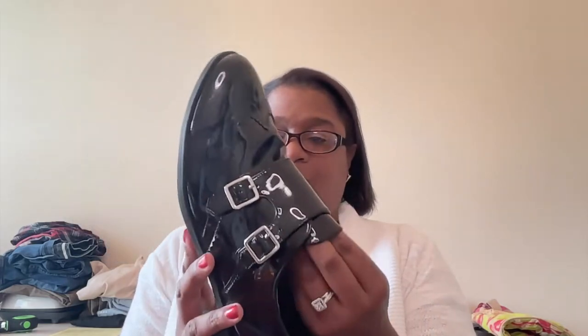So these are the brand Unisa, and they are an 11 medium, and they're just a black patent leather Oxford. This is elastic, so it's a slip-on, but I try to pick up women's shoes in size 11, you know, larger sizes. I thought that this would be a nice fall work shoe. I don't feel like that brand is very high end. It is sold at TJ Maxx. So maybe between 25 and 35. I'll have to look up comps to be sure.